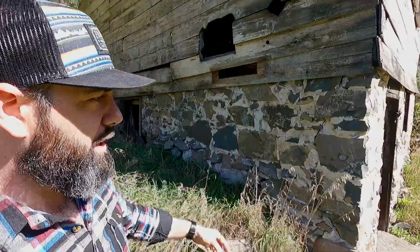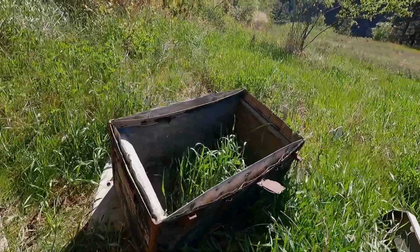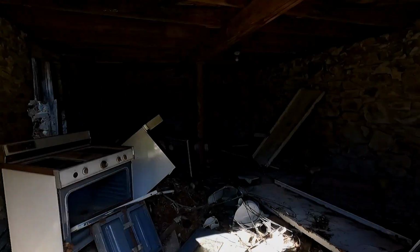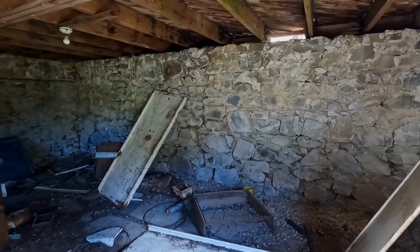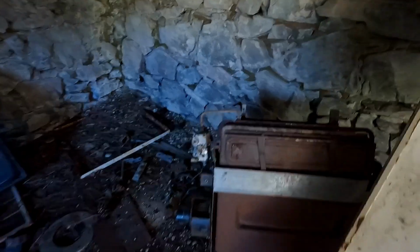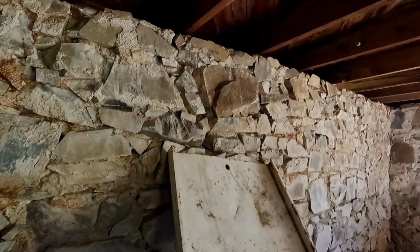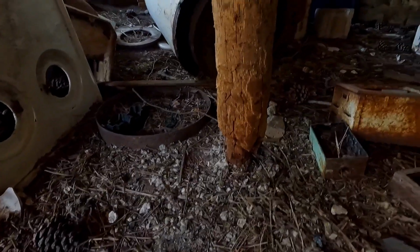This is pretty cool. All the rocks in here just locally sourced and then cemented in. Oh, old school wooden trunk. Yeah, I like that foundation. Pretty cool. That is a furnace. Yep, good support beam there. Yikes-a-bee.